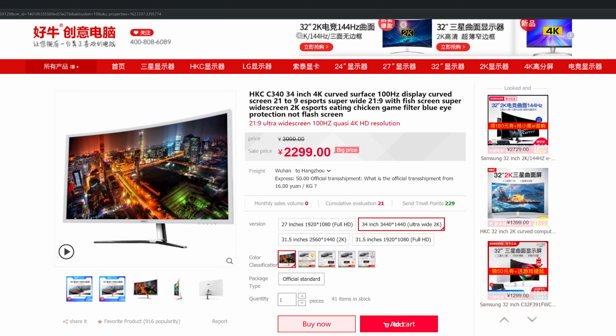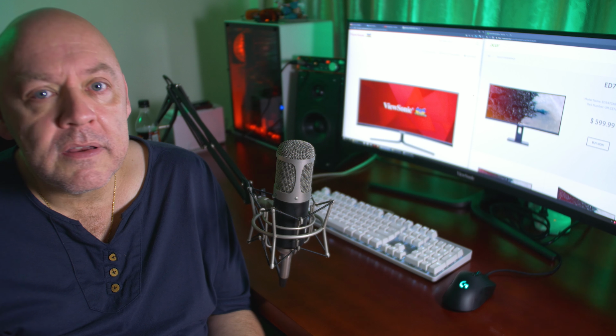Now here in China, this Viewsonic actually doesn't sell that well. The same panel seems to be offered by a local company called HKC, which is about 20% cheaper. But again, it's the same panel, just the HKC one has different warranty terms, I think. I've only had good experiences with Viewsonic displays, so I chose to go with Viewsonic and spend a little bit more.